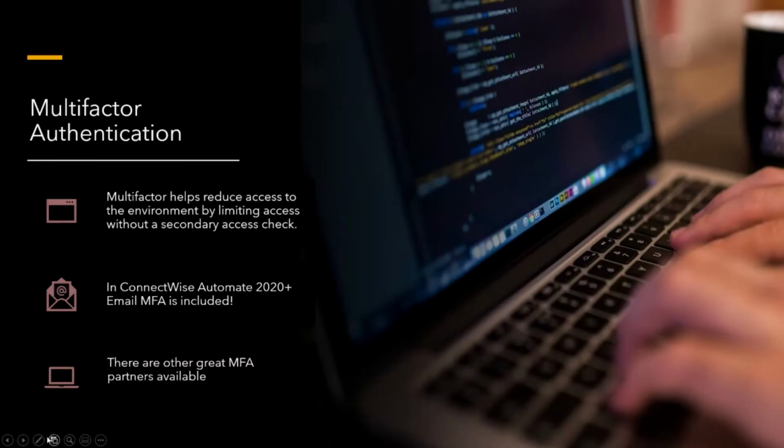So really for our first focus here, which I think everybody is talking about all the time, is multi-factor authentication or two-factor authentication. I'm pretty sure everybody here is going to know what it is, but essentially it's allowing one extra step in the sign-in process to applications or websites or really anywhere, so that you need a physical device to help ensure that it's the appropriate person logging into that tool. So really it helps decrease the access to the environment so that everybody's nice and secure.